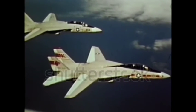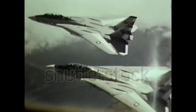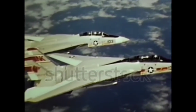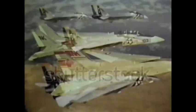How many fighters Iran have currently is unknown, but some estimates between 20 or 30 still exist. Iran have been upgrading and modernizing F-14s with the help of China and put them to service.